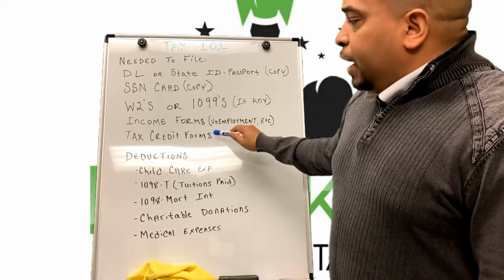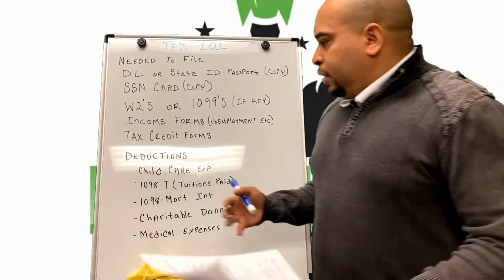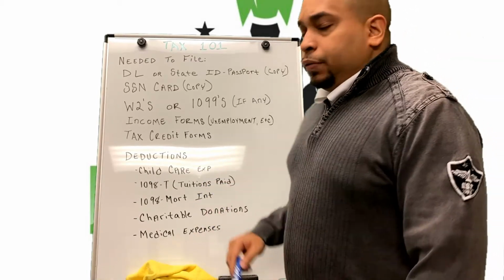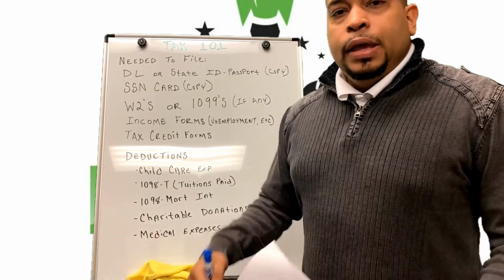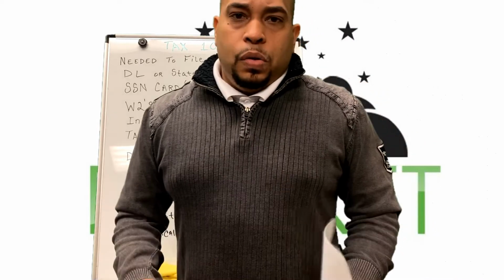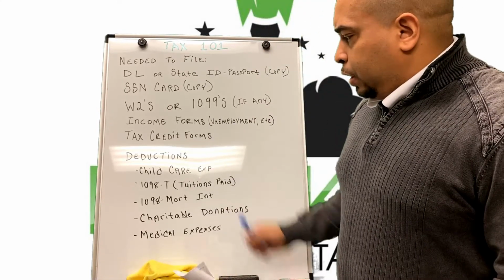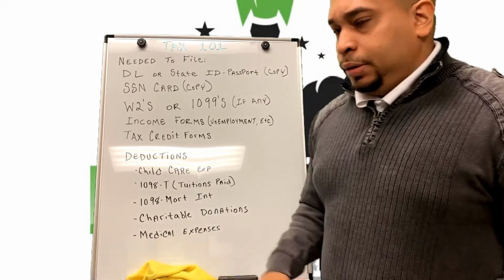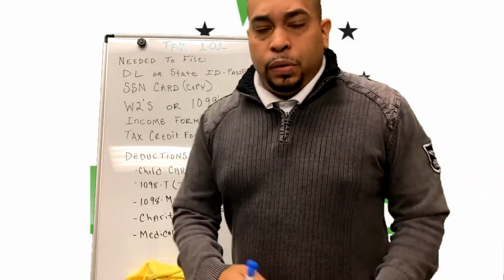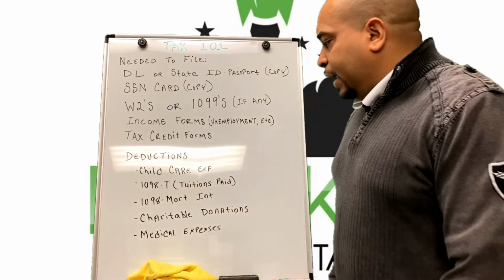Deductions pretty much tie into the tax credit forms as well, like with the 1098-E. But let's say, for example, you have childcare expenses, right? So if your kid goes to a daycare and you make an average of $80,000 a year, and you didn't pay much taxes throughout the year, then you're going to owe money, right? But with those expenses, you'll be able to bring the amount that you owe down, because you'll be able to use that as a deduction. 1098-T is tuition paid. So if you went to college and you paid tuition out of your pocket, that's definitely something that you can deduct on your taxes.